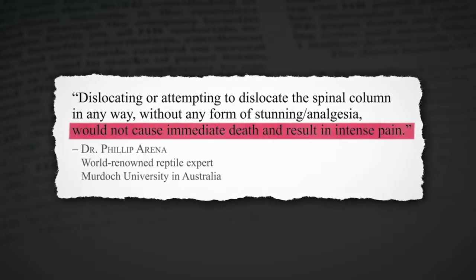When the gun malfunctioned on 5 different days, the manager instructed a worker to cut into more than 500 conscious alligators. This was a crude attempt to dislocate their cervical vertebrae. The worker was then told to shove a rod into animals' skulls to try to scramble their brains.